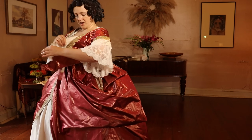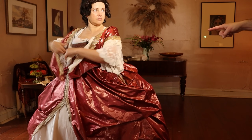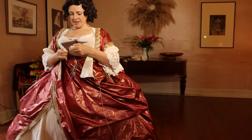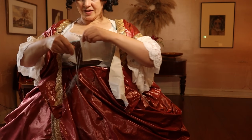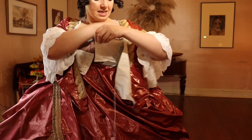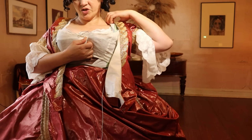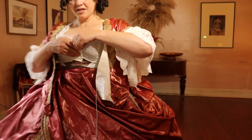And see how it works here. Right, those are the little lacings in front. As you can see, they will be much too big for me, so I'm just going to tuck it away somewhere and pin it as a crossover fashion, which was actually another way of doing it.